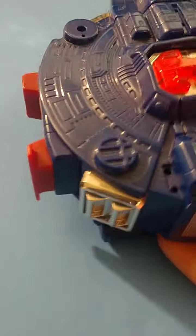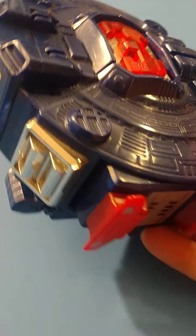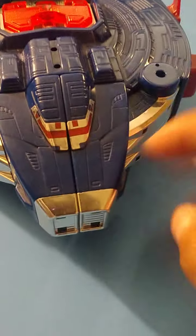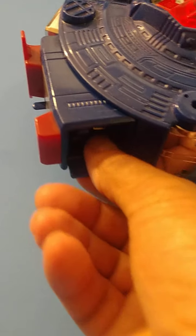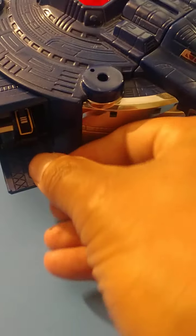I apologize about the fumbling recording, guys. It's really hard to do this with one hand and show everything at the same time. But it's a cool looking Zord. This isn't technically a Zord version, but it does transform into a Zord if you have the regular ones. There's the bottom of it. It's got wheels. And then the opposite side also comes out. And it's got the little ramp as well. And you do the little action.